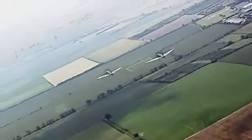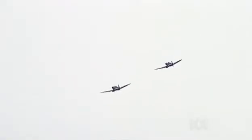Keep the nose down a little bit, Dave. A little bit more power just to keep that position now. The trick with formation flying is lots of little bits of power. That's right. This is a complex operation that takes all the pilot's concentration and certainly doesn't give you time to look out for the enemy.